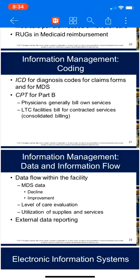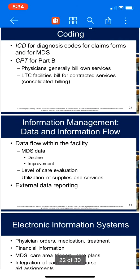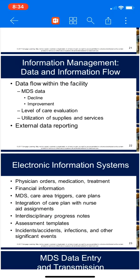In a retrospective review of claims by the Medicare carrier, physician documentation must support that the level of service billed was actually performed and medically justified. Therefore, if a CPT code is used that correlates with a more intensive visit, documentation should support that more time was involved than for a routine physician visit. All right, so let's move on to data and information flow.